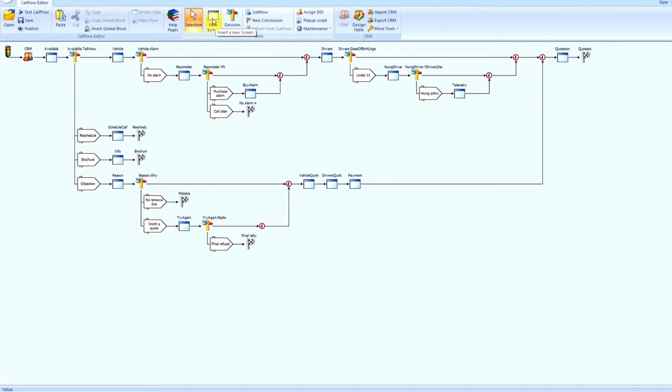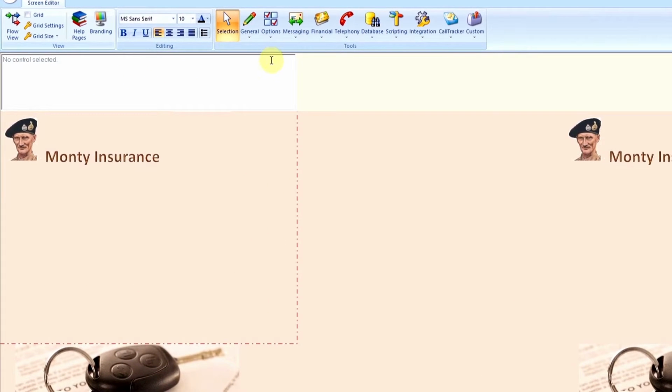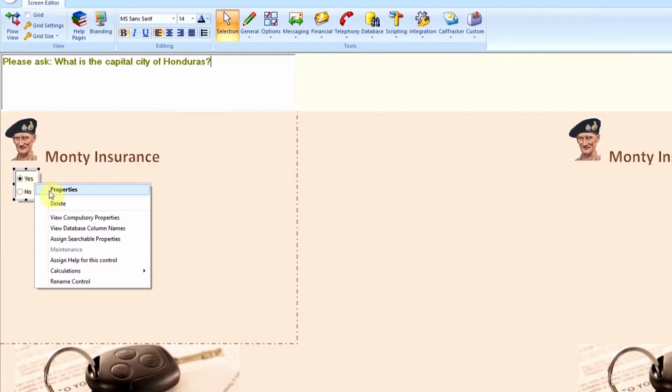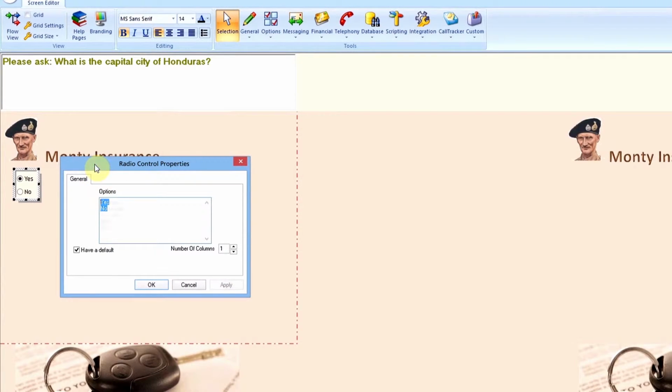Simply create a new script page by dragging the screen symbol from the toolbar to any location on the script diagram. The newly created screen becomes a blank canvas which can host any number of components. Let's pick a radio button selection component and associate it with the following prize question. What is the capital city of Honduras? Each component can be easily customized, and in this case, we can set a number of multiple choice answers, and this basic script page is now complete.